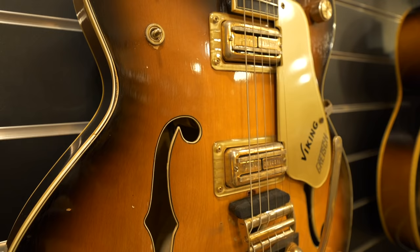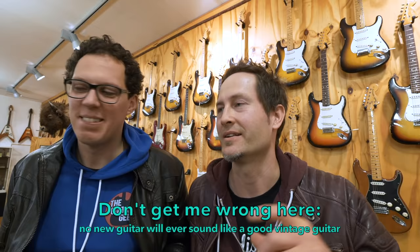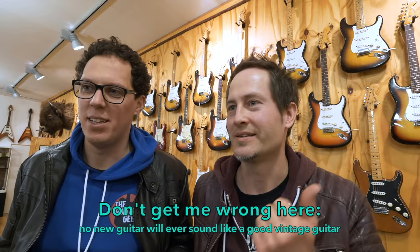This is a whole video on itself, but is it right that these guitars cost that much? Oh, absolutely. They should. And not because they're so much more special than a current good guitar. It's just the fact that it's so rare, that they're a piece of history, and they've been around for 40, 50, 60 years or longer. If it's like a 1930s Martin or something, it's just special.